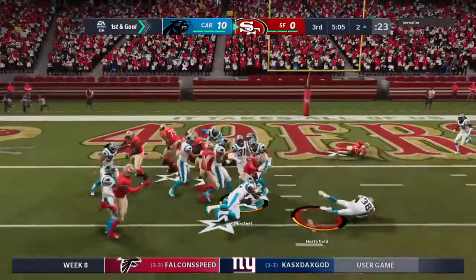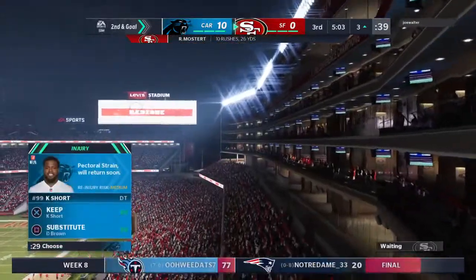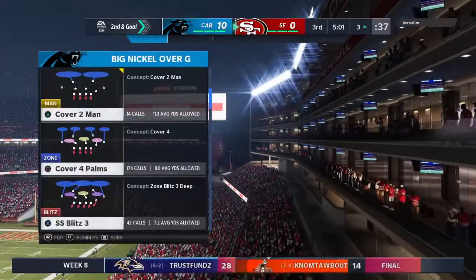They'll run with Mostert. And he's going to get this back to the 3-yard line and no further. No gain on the play that time, and it sets up 2nd and goal.